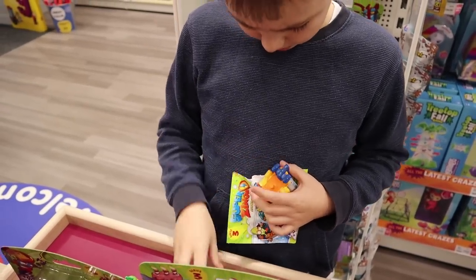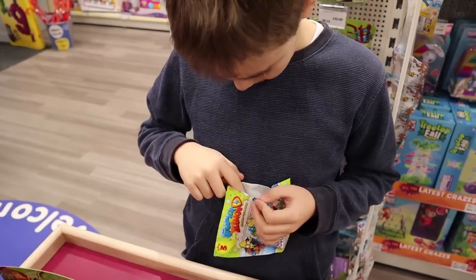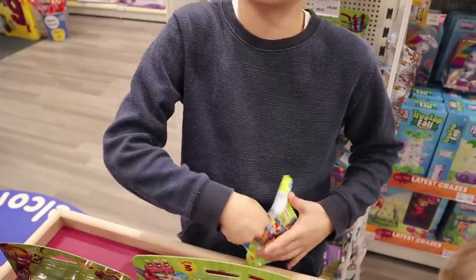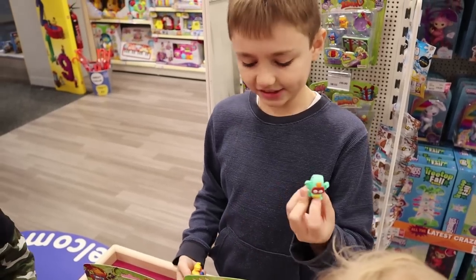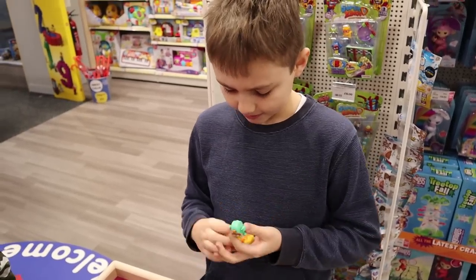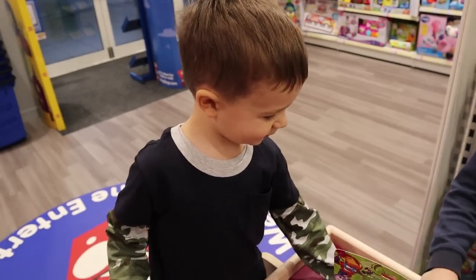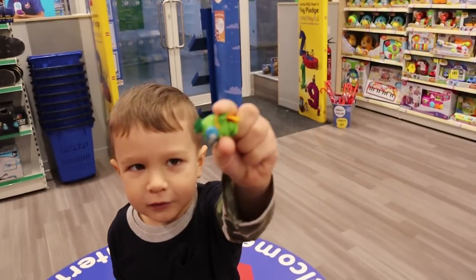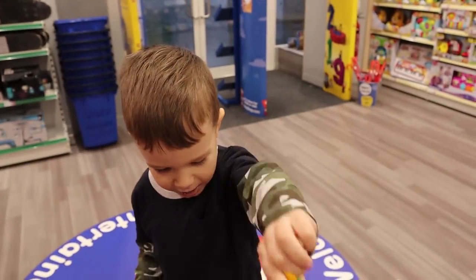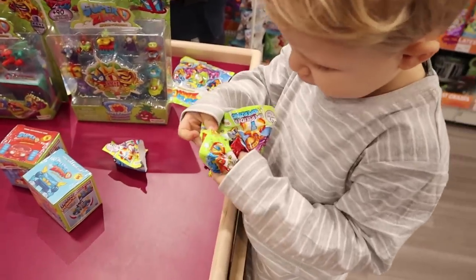Oh, I found a wheel. What is he? I haven't got him out yet. Oh, he's like a measuring tape. Oh, that's Metrics, isn't it? Hello, twin. What did you get? Oh, you got the same, Henry. Yeah, you got the citrus one. Yes, I'm so excited.